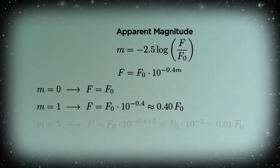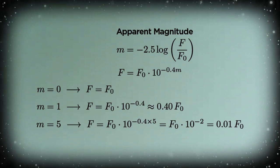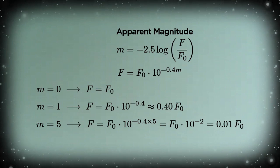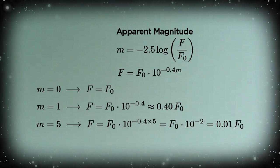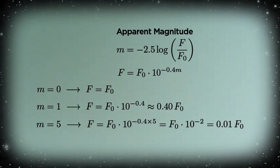If we go down to a 5th magnitude star, F equals F naught times 10 to the power minus 0.4 times 5. That's 10 to the minus 2, 100th. The lesson is that by increasing the magnitude 5 units, that corresponds to lowering the flux by a factor of 100.